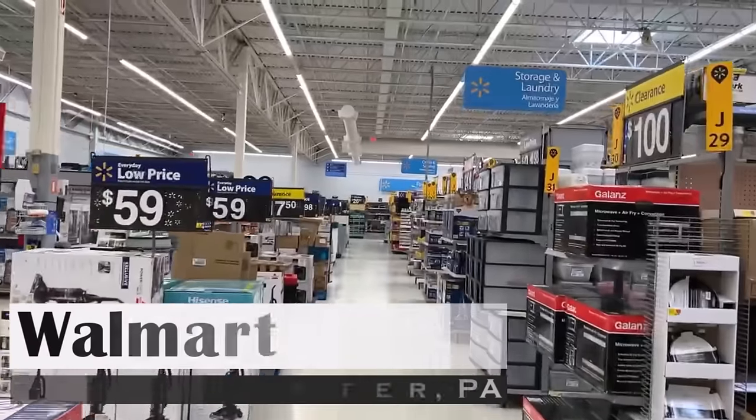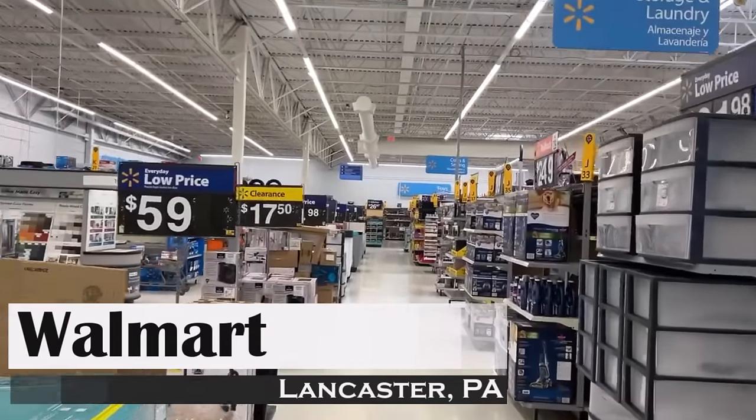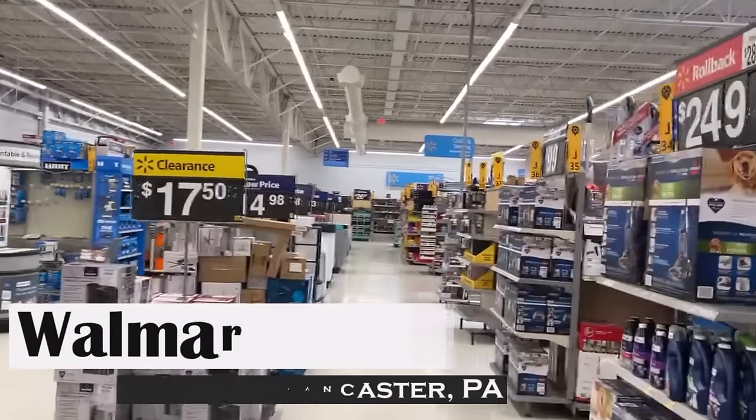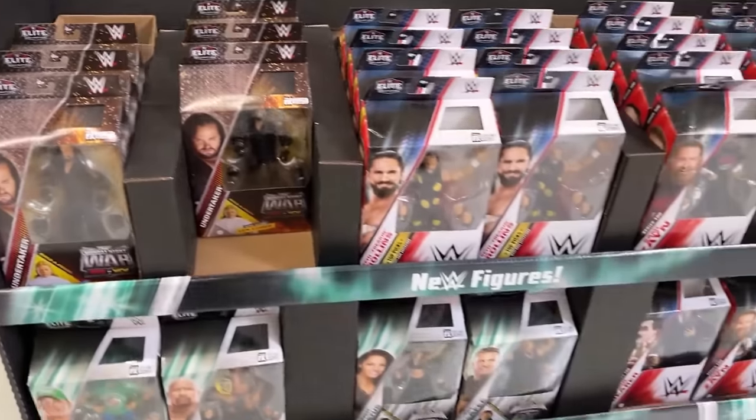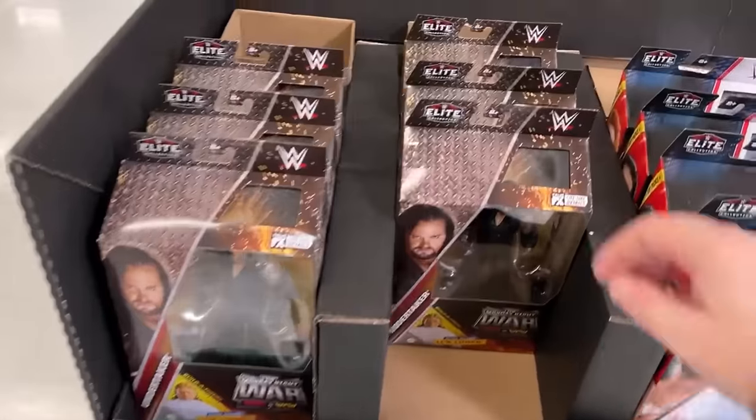I keep forgetting to record intros in these stores. We are here in Lancaster, Pennsylvania at another Walmart. So we're heading back towards toys. Let's go see what they got. All right, here we go. This one looks a little more stocked. Let's see what we got in here.